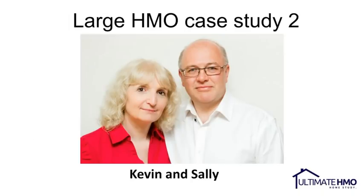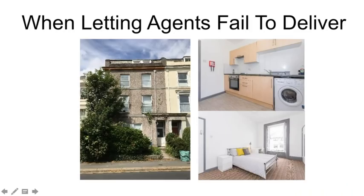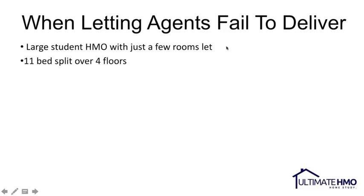Next strategy I want to tell you about in the second large HMO case study is a purchase lease option. So this is a huge property. This is down in Plymouth, I think it is, and it's a large student property. It was in reasonable condition, but unfortunately it had a very bad letting agent who really wasn't advertising the property very well. So it only had a few of the rooms let, and in fact it was an 11-bed property split over 4 floors, so a really, really big HMO, but the letting agent was just doing a really bad job because they weren't really a specialist in this.